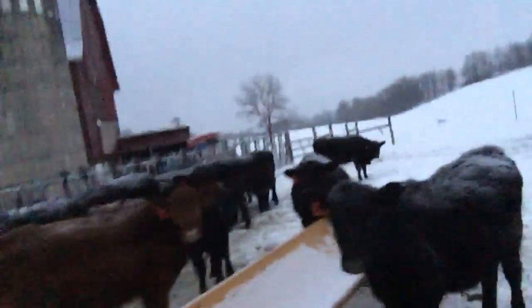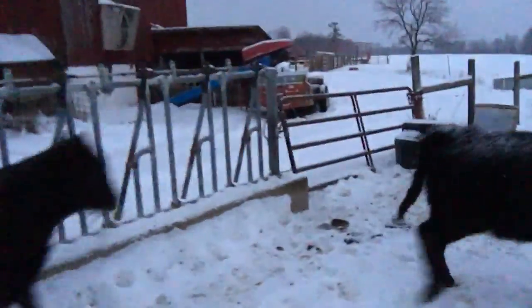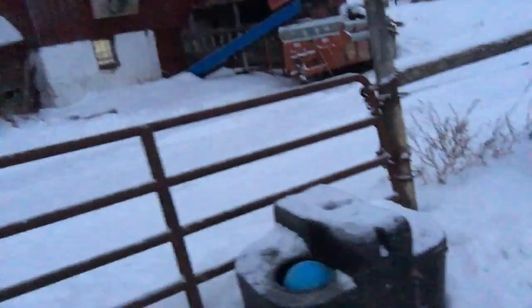We had some frozen water. This tank over here, move it or lose it. Oh, settle down, for God's sakes. This tank didn't freeze up, but the floats did. It's freed up now.